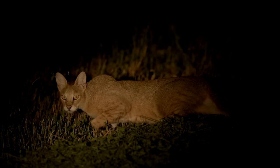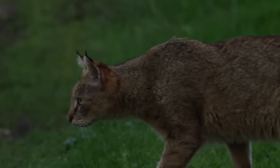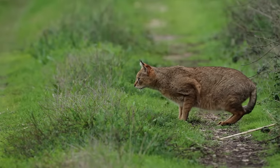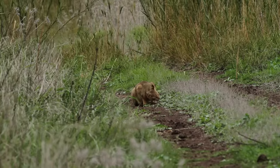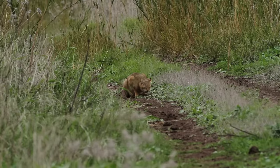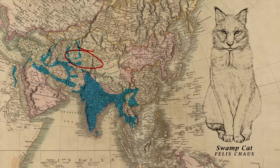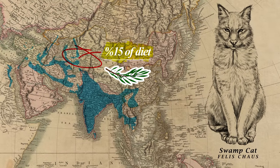And they share a diet with their cousins too, though theirs is much broader. Their diet varies by region, but is generally made up of rodents and small animals weighing under a kilogram, like young hogs, baby gazelles, ducks, and chitals. One of the reasons that swamp cats are able to thrive in such differing territories is their ability to eat a wide variety of food, including veggies. In some areas, including Uzbekistan, about 15% of their diet is made up of olives.